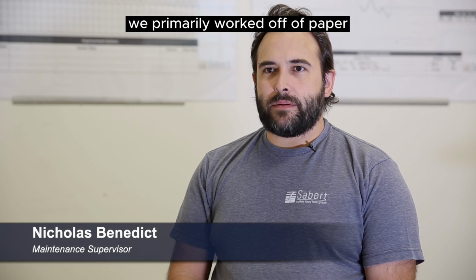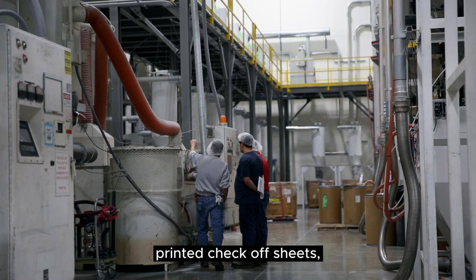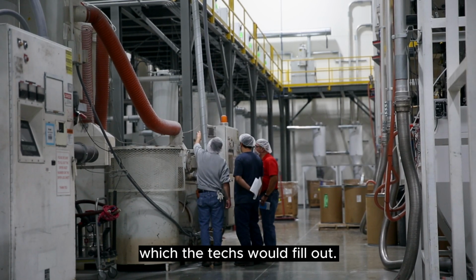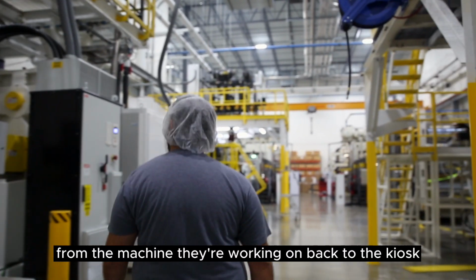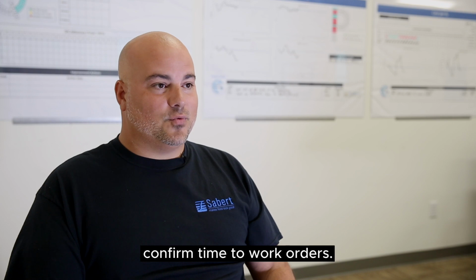Our old process, we primarily worked off of paper printed checkoff sheets, which the techs would fill out. The techs would have to walk from the machine they're working on back to the kiosk so that they could search for parts, get parts from the stores, confirm time to work orders.